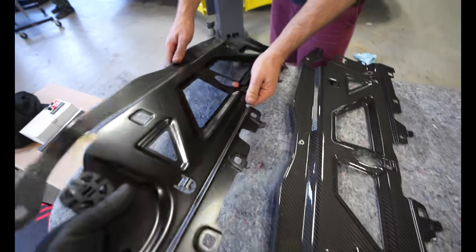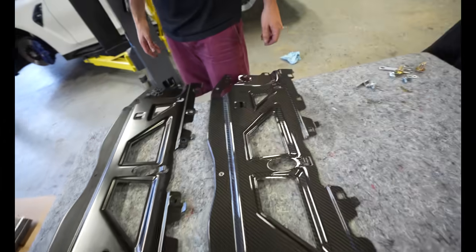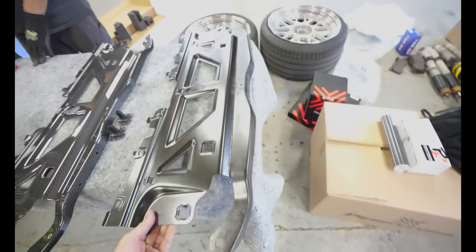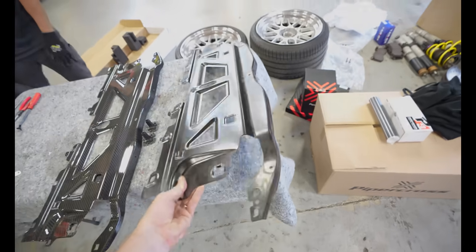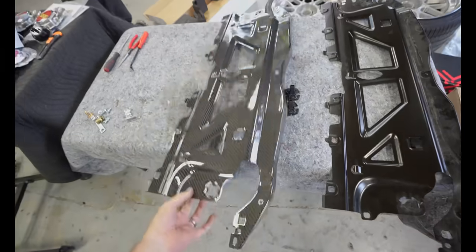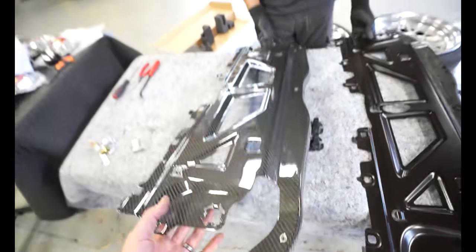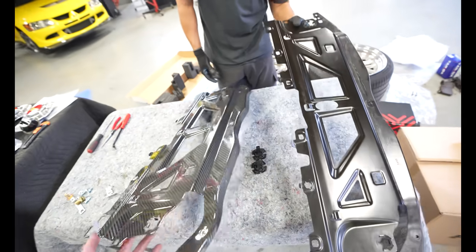I feel this, steel. Whoa, damn. This is the Keys Motorsports panel, and this is actually a complete replacement. So we're now going from pretty heavy steel to carbon fiber. It's a huge difference in weight. Crazy. You can lift this with your pinky.